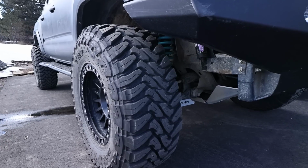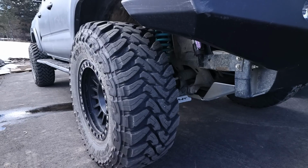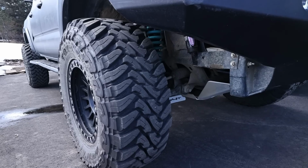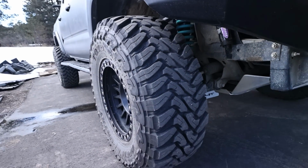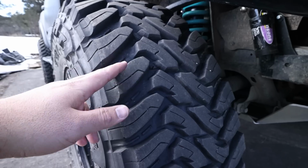Unfortunately, what that means is there are some trade-offs. It's not the best on-road or in the snow. It's not the quietest. They're the heaviest. It gets the worst gas mileage, and it probably wears down the fastest, because the rubber compound of mud terrain tires is usually a little bit softer, which means it wears out a little faster. The lugs are more open.